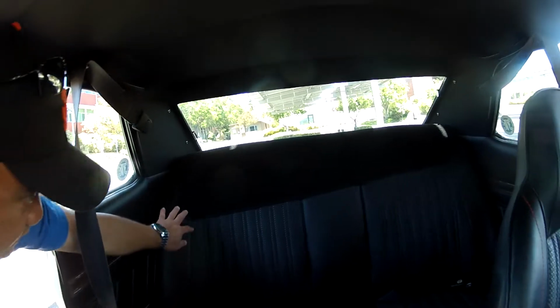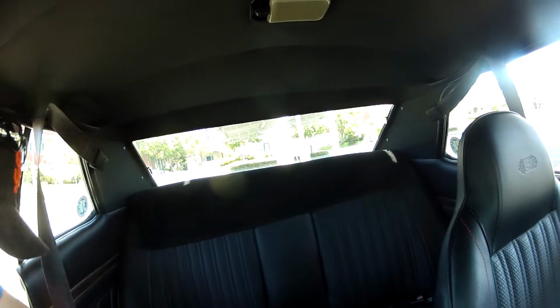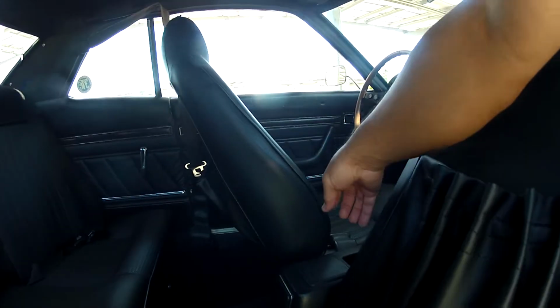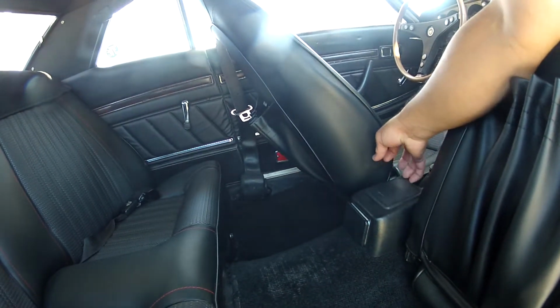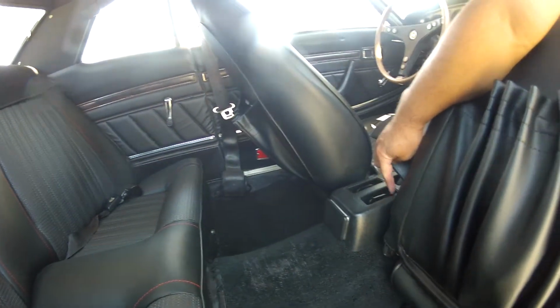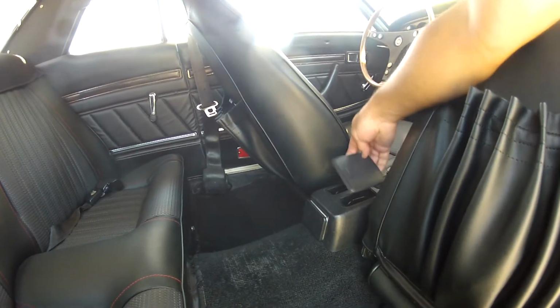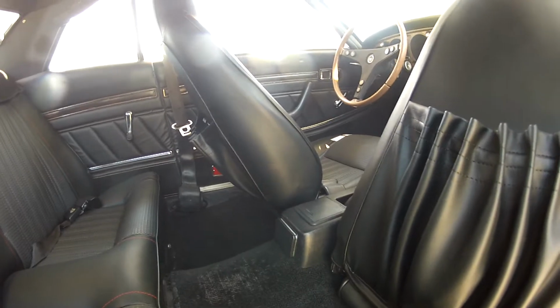There is a cover for the rear deck to protect the top of the rear seats. This is a rare piece of this cover. If you have the earlier lap belts, that's where the buckles will sit, but later ones got a cover.